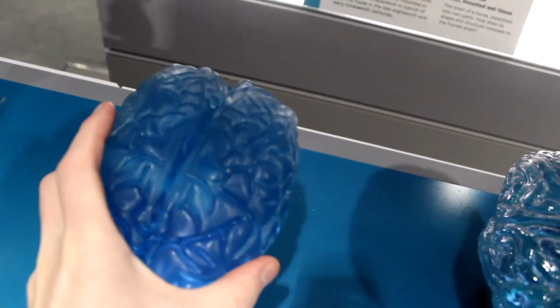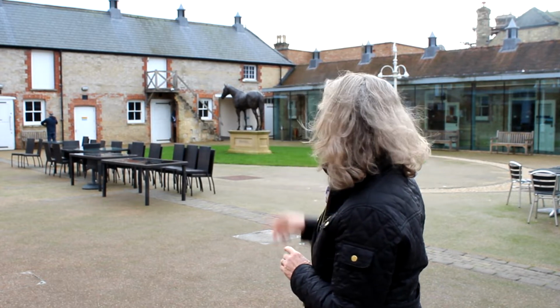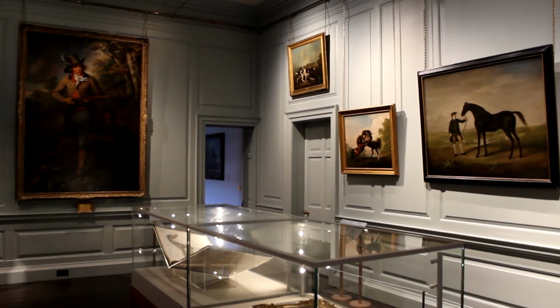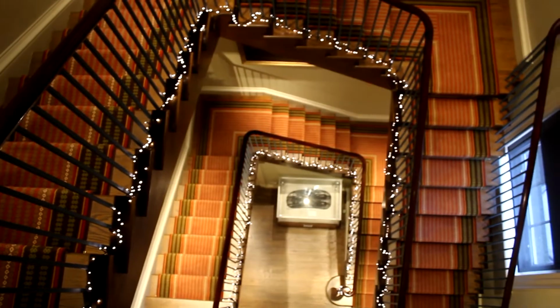So we're currently in the King's Yard. This building here is known as Trainer's House. Bruce Hobbs trained here until 1986, and these stables here were all part of his training yard, and the Rothschild yard beyond. We have Palace House over the road, which is Charles II's sporting lodge, which was finished in 1671 and now houses the British Sporting Art Trust's works of art.